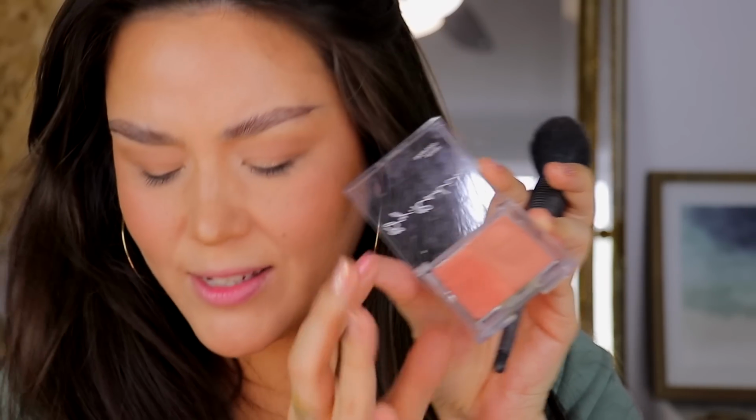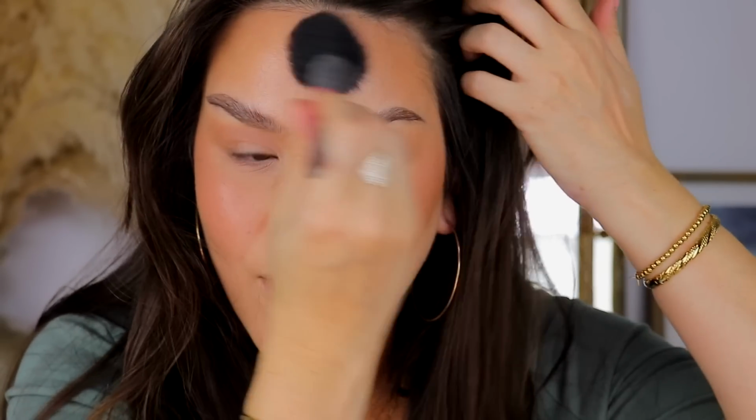And then the side that I'm really excited for, while this still has a putty squish to it, it does have more of a powder feel than the other side. So maybe with this, I can use a brush. Let's see how this goes. Oh, it's not bad, but I was expecting more. It's more on the subtle side, but it is really pretty. I mean, it did add a nice bit of warmth to my face.